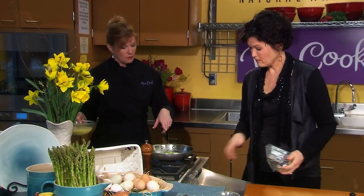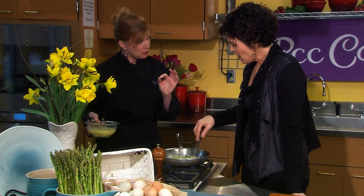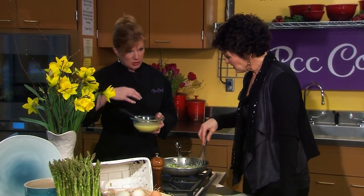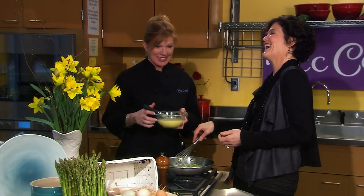Beautiful. I saved some of the tips of the asparagus, and we're going to use those for garnish. Then I cut the stems super, super thin. If you think about it, we're going to have to tuck this back into the eggshells, so there can't be a lot of big chunks of things. That's why we went to so much trouble.